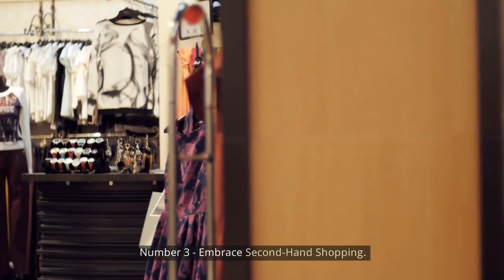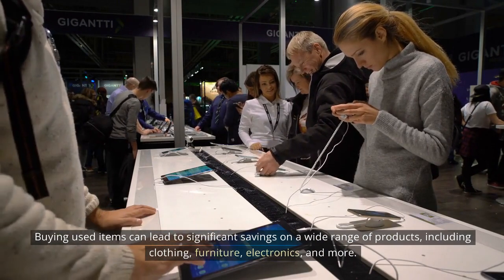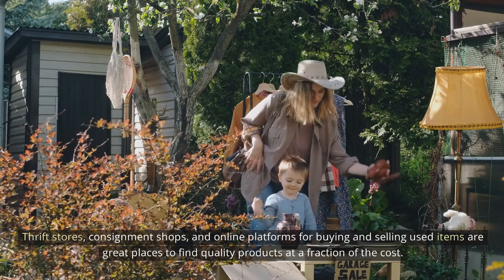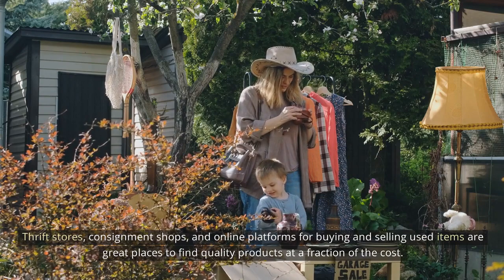Number 3. Embrace secondhand shopping. Buying used items can lead to significant savings on a wide range of products, including clothing, furniture, electronics, and more. Thrift stores, consignment shops, and online platforms for buying and selling used items are great places to find quality products at a fraction of the cost.